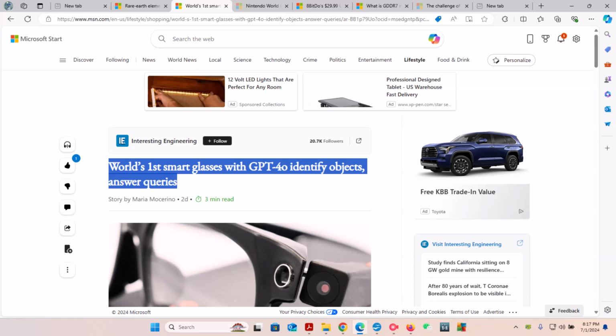And to the second article, and before I read the article, I would like to let you know this is for review, informational, and educational purposes. It's not to take the credit for the intellectual property of the article. Full credit to the intellectual property of the article goes to the publisher, which in this case is Interesting Engineering, and the story by Maria Marcino.